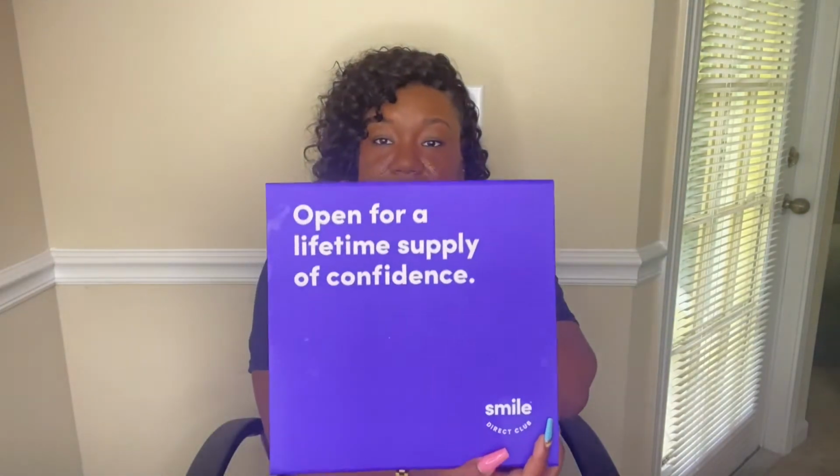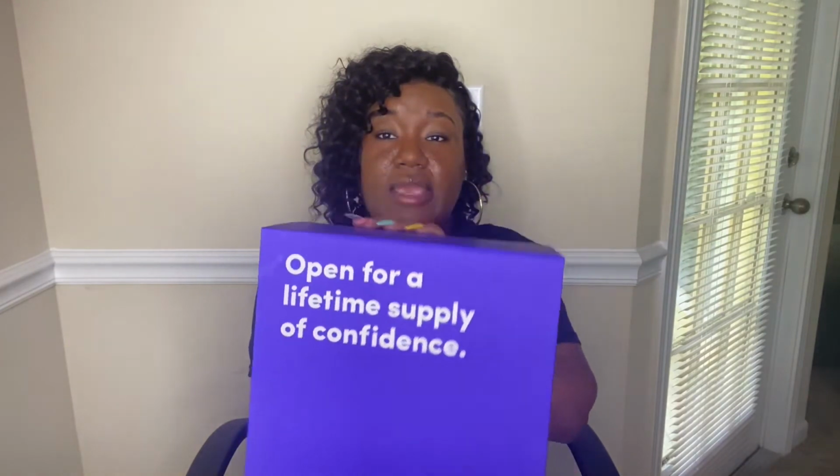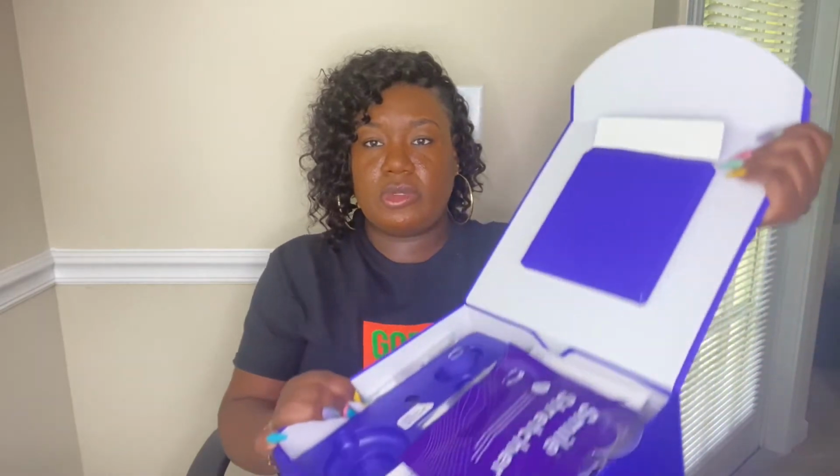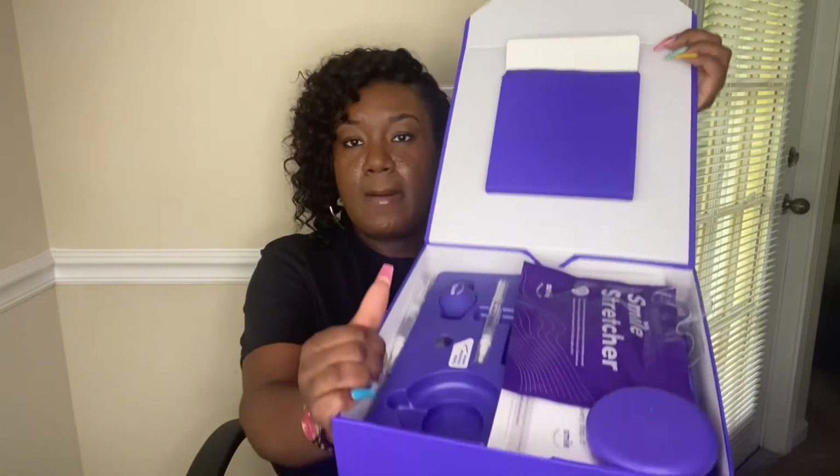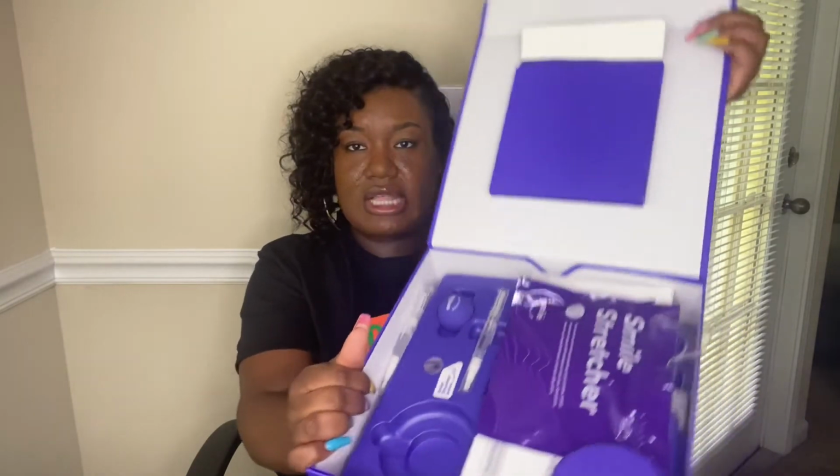So now I'm gonna show you everything that comes in the little box. This is the box that it came in. It came in regular USPS mail. And yeah, so let's get into it. Mine is a little jumbled up since I've been using it, like I said, for a week and a half now. But this is what the box looks like.